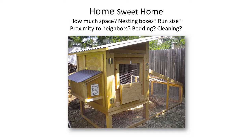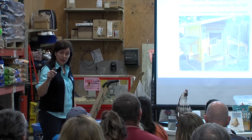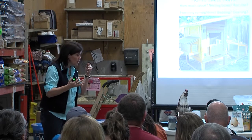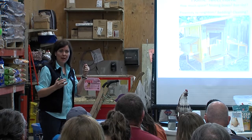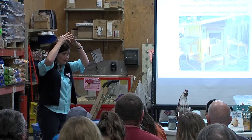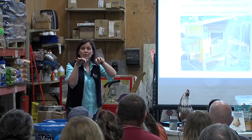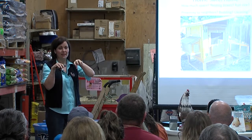Ventilation in your coop is more important than insulation, okay? You've got to keep them out of the wind, but you want it ventilated. You never want to go in your coop and smell any ammonia smell or have it be humid, especially in the wintertime, because what will happen in the wintertime is that humidity will attach itself to the combs and the wattles, those things that hang down here, these little guys right here, and the toes, and that's when your chickens get frostbite, okay?